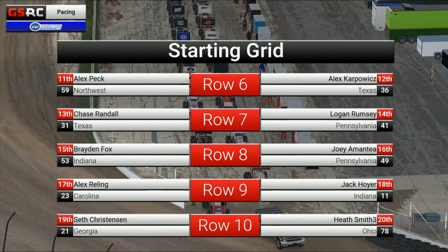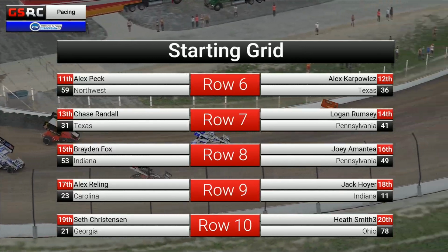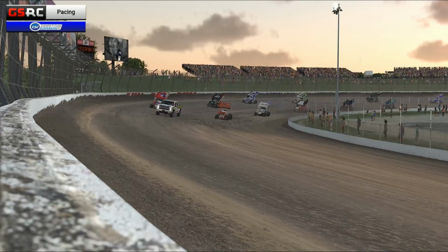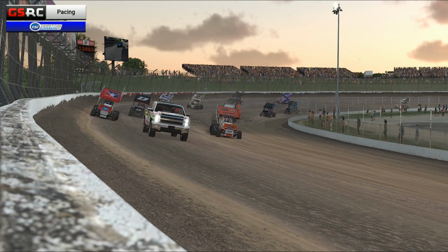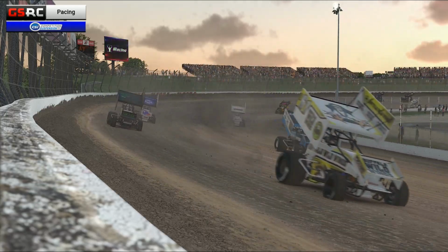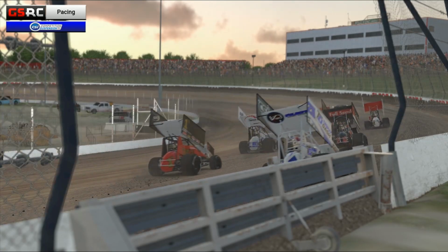Row 10 holds Seth Christensen and Pete Smith. However, row 11 will be Justin Brester and Sean Scott. They will round out your 22-car field here for tonight. 40 laps for this A main. It will go by in a fly with 15-second lap times.